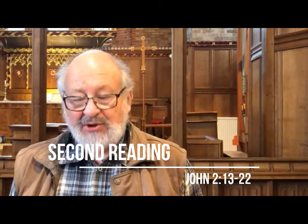Second reading is written in the second chapter of the Gospel according to John, beginning at verse 13. The Passover of the Jews was near, and Jesus went up to Jerusalem. In the temple he found people selling cattle, sheep, and doves, and the money changers seated at their tables. Making a whip of cords, he drove all of them out of the temple, both the sheep and the cattle. He also poured out the coins of the money changers and overturned their tables. He told those who were selling the doves, "Take these things out of here. Stop making my Father's house a marketplace."